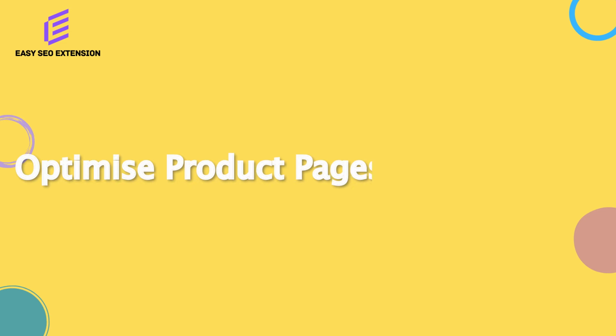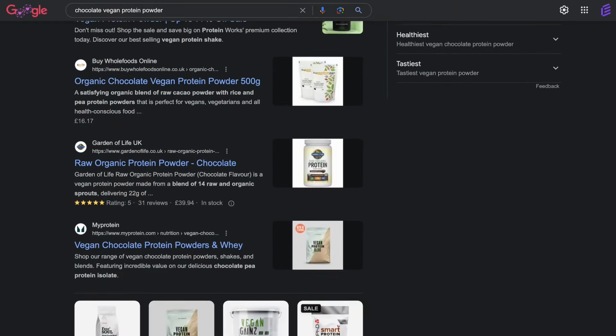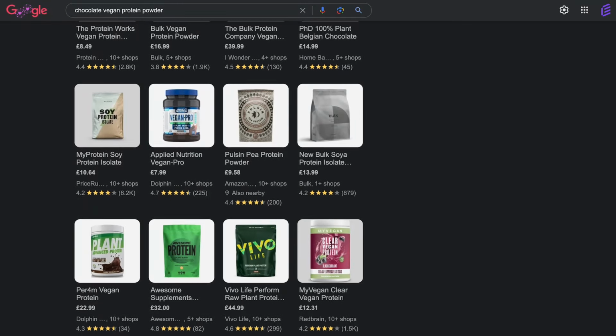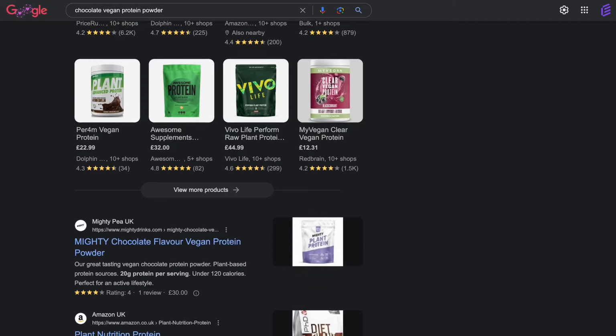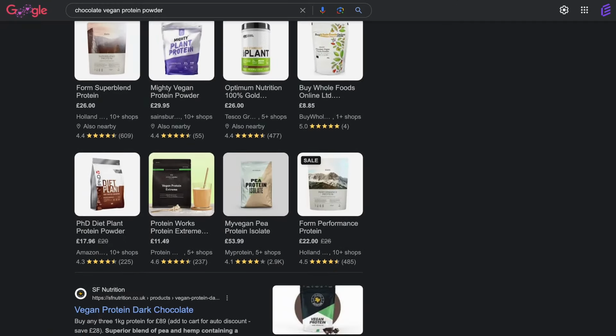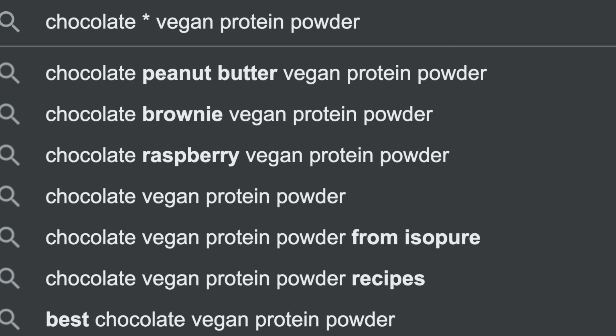Now you're going to optimize your product pages for their long tail variations. Let's say you have a chocolate vegan protein powder you're trying to rank. Your chances of ranking that page are slim because of the stiff competition. So you're going to see if you can add any long tail variation. Simply use the star symbol behind, in front, and in between words. This will generate keywords the users are searching. You're simply going to note down any keywords that apply to you.